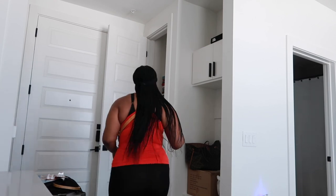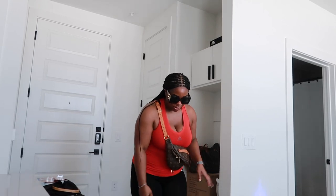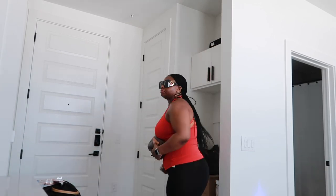I know y'all sick of this angle, because I am too. But this is what we're wearing because, child, I didn't have time to figure out an outfit. It's literally run around. Old Nike leggings, black leggings, old Adidas sports top, my Louis Vuitton bum bag, Gucci sunglasses. I'm gonna throw on my Adidas slides and call it a day, because I cannot be bothered. It's too hot and I'm literally just running around.